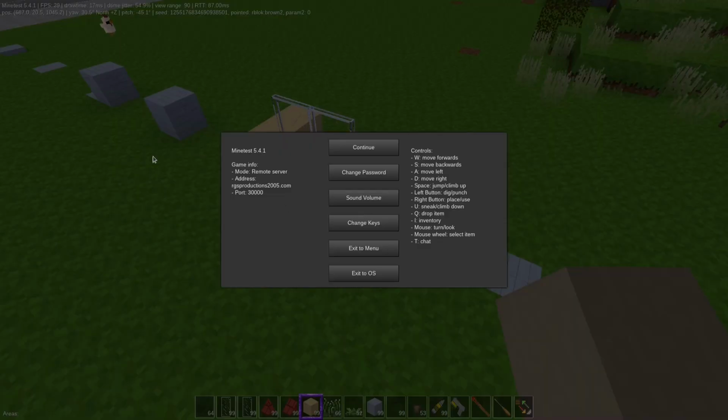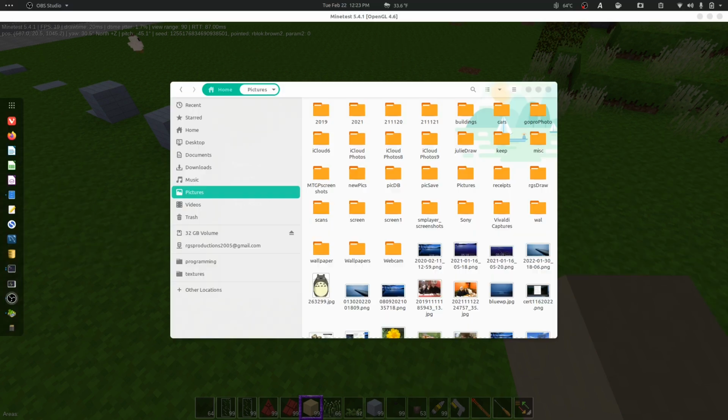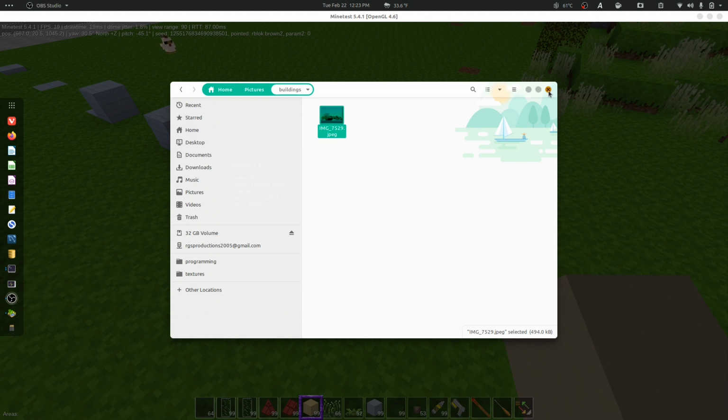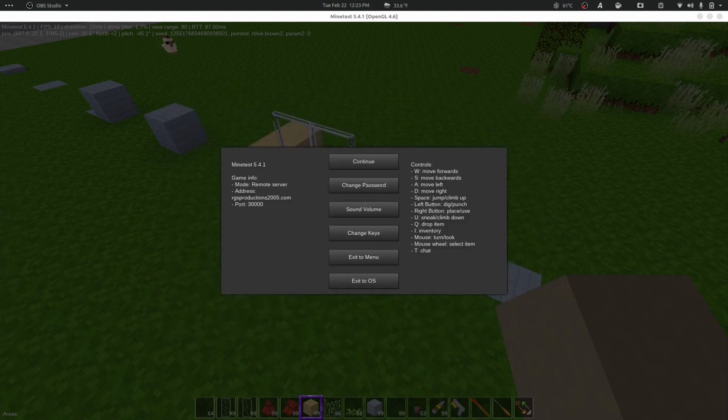Pull up that picture again. And it was in pictures, buildings. I cannot remember. You guys aren't seeing anything, are you? Okay. Pictures, buildings, boom. Oh, okay. So we have this here. We have 1, 1, and that goes up. And then I want to say 5 on each side, and then another 5. 5, 10. That'll work. Cool.